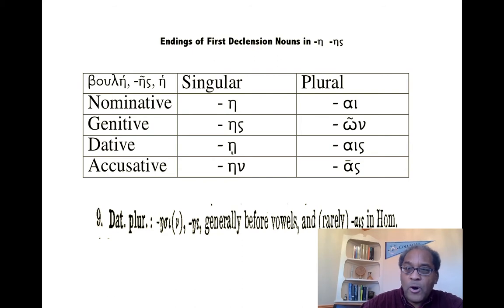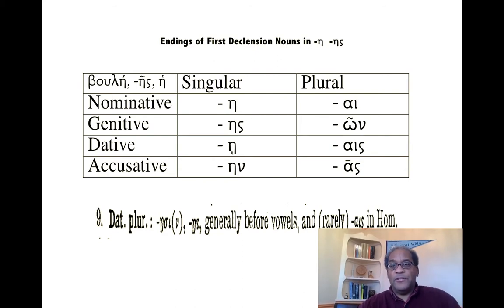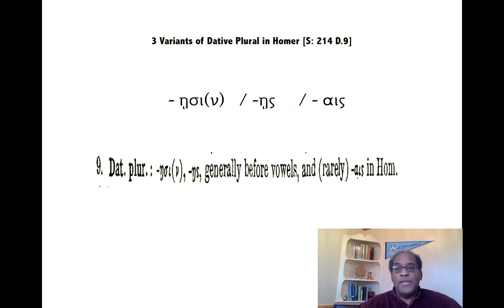But there are some complications in Homer. If you're just going to be reading Attic or New Testament Greek, these are the forms you need to learn. But with Homer, it becomes a little more complicated in both the dative plural and the genitive plural, because in the dative plural, Homer is going to have these alternative forms, one aisin, and the other ais, and the other eis. And these will be dative plural forms. And as a matter of fact, the alpha, iota, sigma form, which is the common form in Attic and New Testament Greek, is actually rare in Homer.